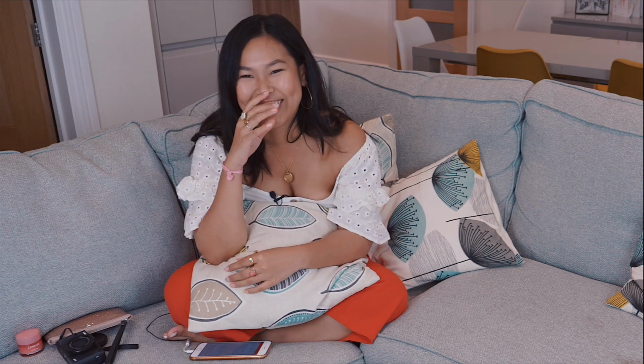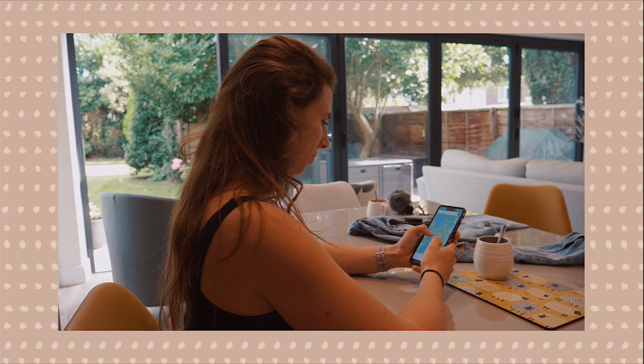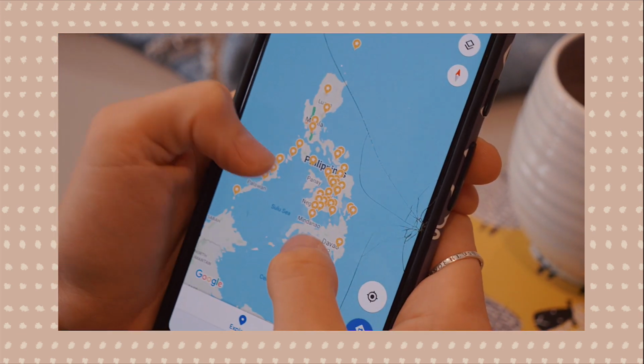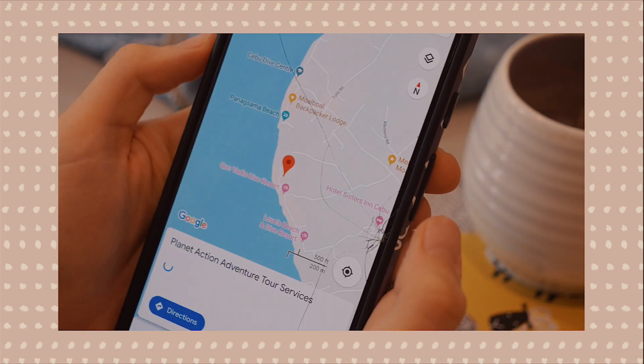Yeah. I'm going to discuss point number 5. And there's actually something that Christianne taught me a year and a bit ago, so I didn't really do that much of it. And it's to start all the different locations on a Google Maps, which I will actually show you now, of Christianne's one of the Philippines. And it's such a useful tool because you can also download your Google Maps offline on your phone as well.